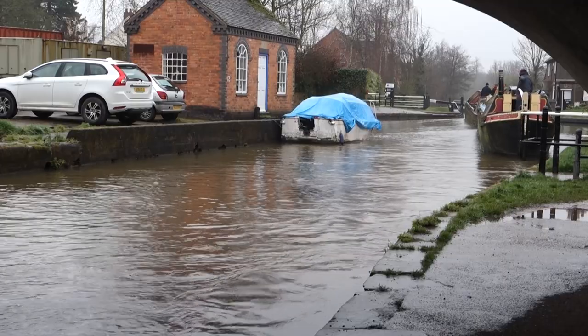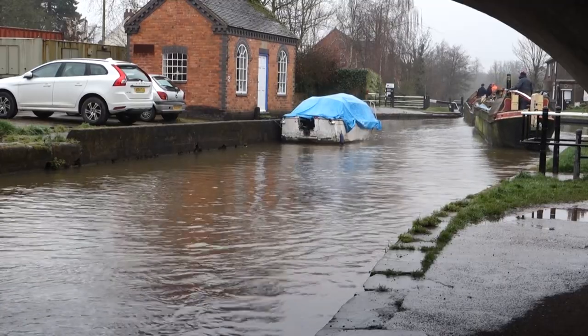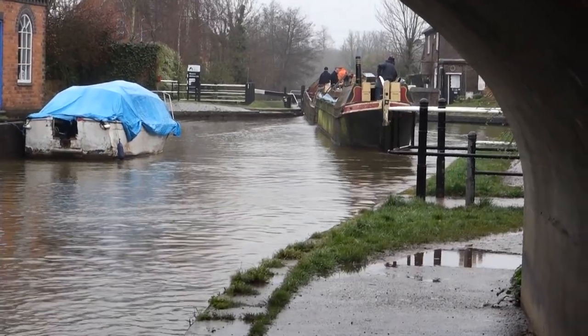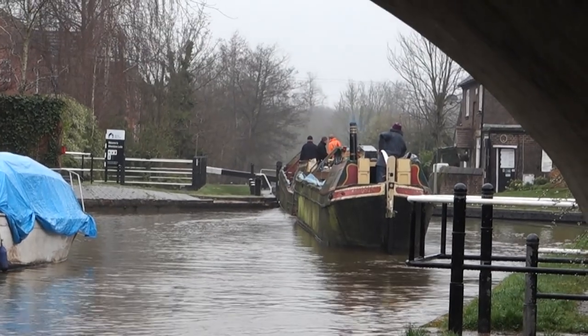Working a pair of boats through a lock flight means doubling up with everything. Each lock has to be filled and emptied twice, and it's often easier to bow haul the butty boat rather than hook it up to the motorboat in short pounds between the locks.